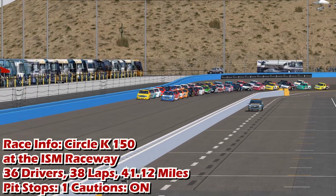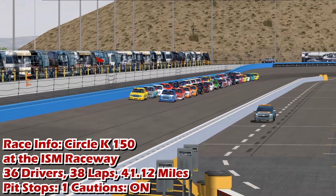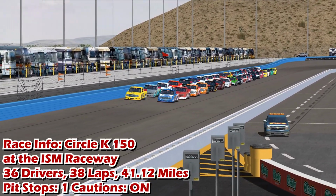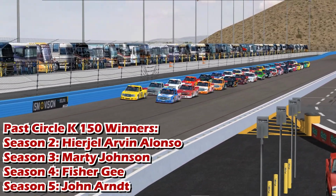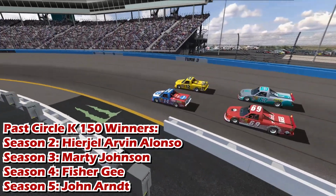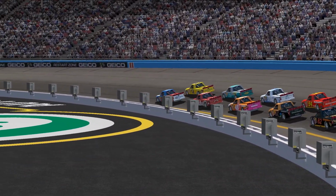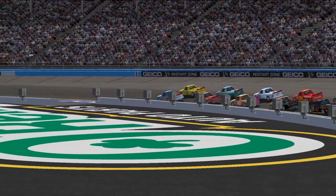I predict that the number 12 of Chris Skinlart is going to end up in victory lane, because I did pick John Art during qualifying. He didn't have quite the good qualifying start, so I went back and looked at some data. In the Chick-fil-A Cup Series, Chris Skinlart has been really good here at the ISM Raceway, so he's my prediction to end up in victory lane. We'll just have to find out.